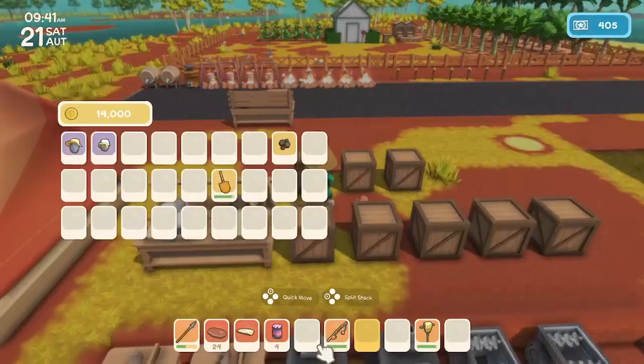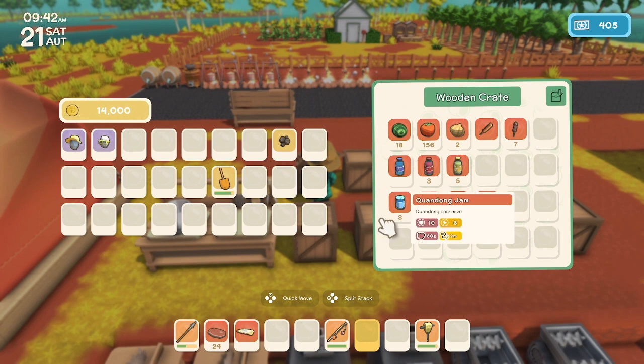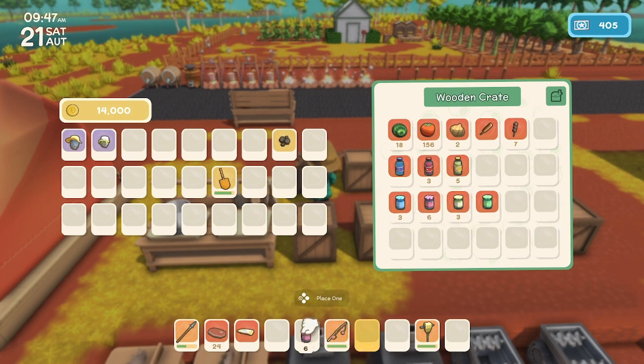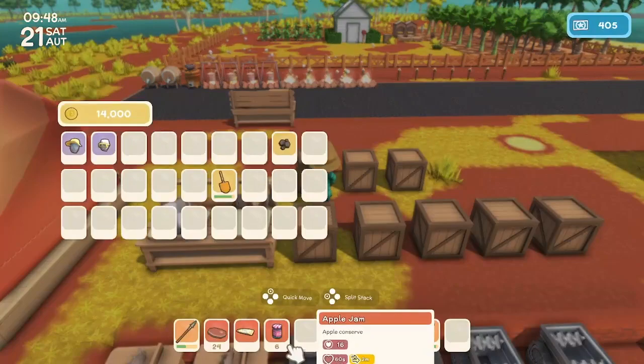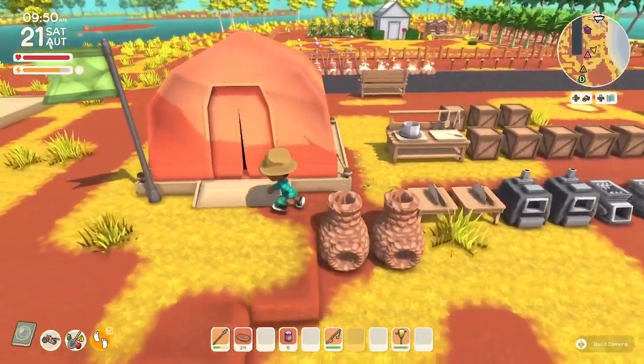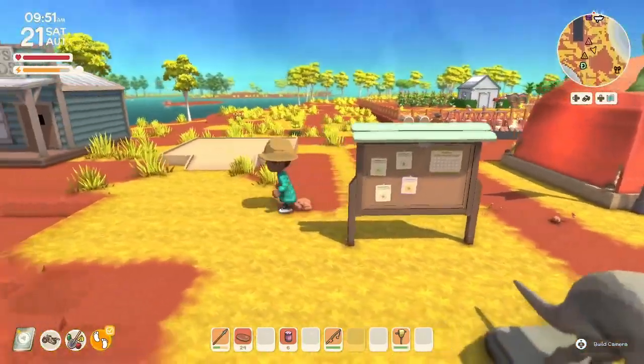This could go here, and these can go in here. Got a lot of these apple jam. Should I sell some of these? Yeah, let's sell a few. Put that in there. Okay, let's go over to John's shop.